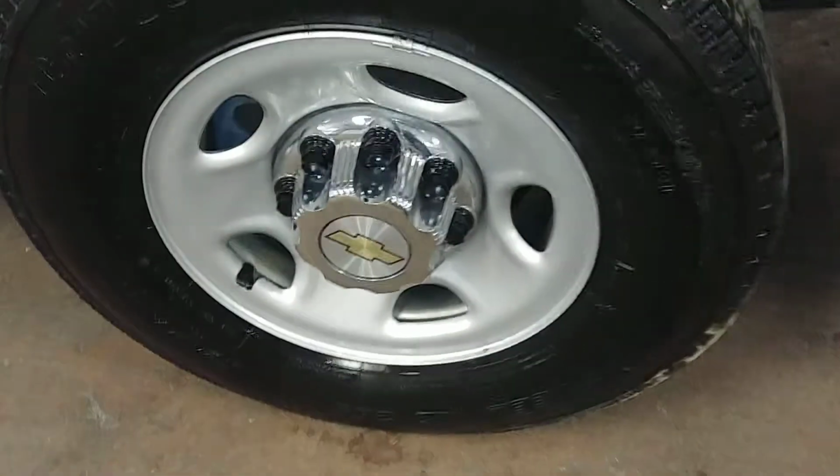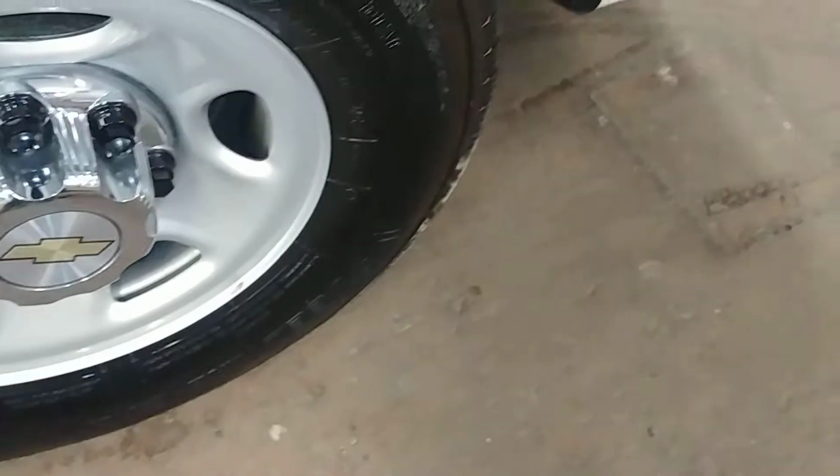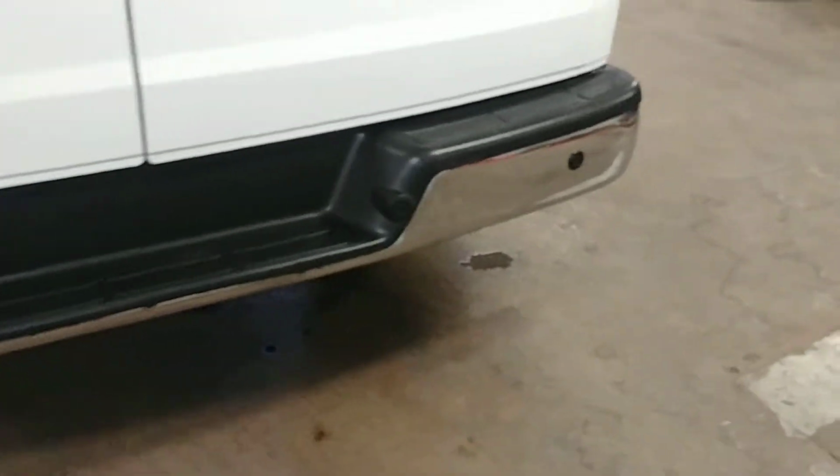Had to turn off the compressor there. Here's your rear driver side steel wheel, and your tire thread is at over 730 seconds. That's about it. You got your sensors in the back. Running, very nice. Got your doors. They look good.